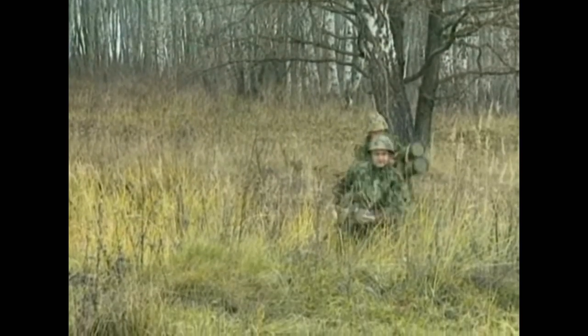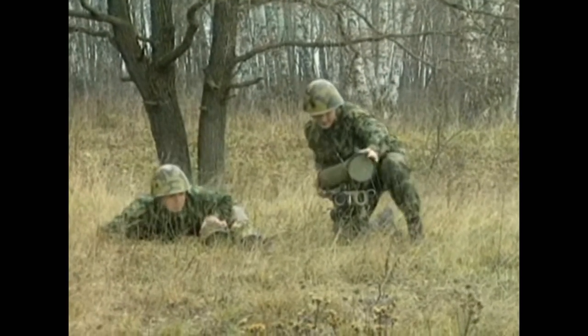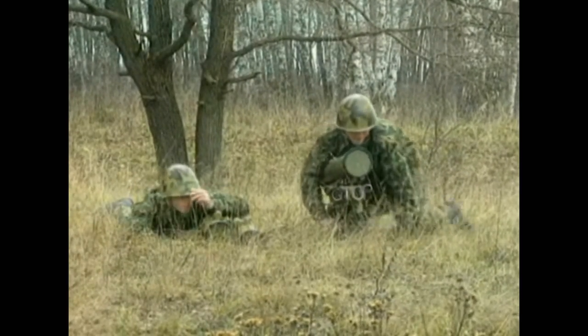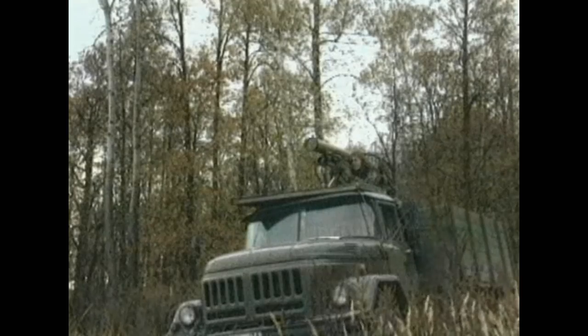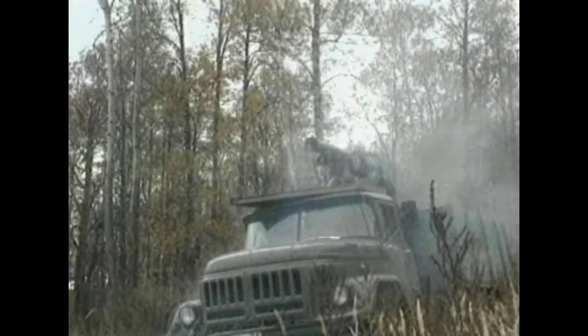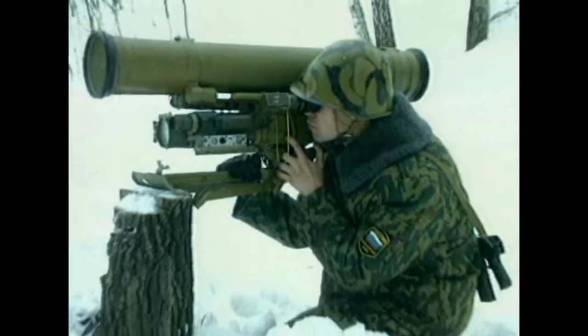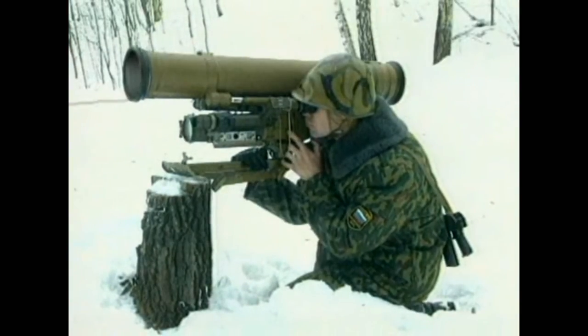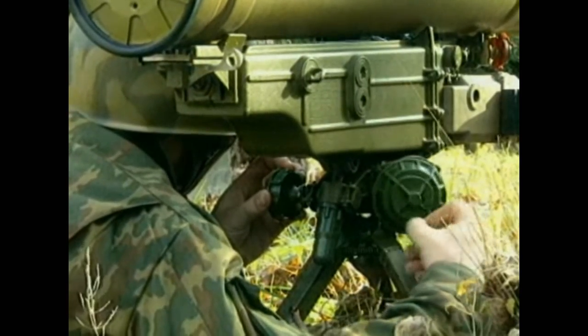It has a range of around 2 kilometers and penetrates up to 950 millimeters of armor behind explosive reactive armor packages. The missile of the Metis-1 can also be fitted with a thermobaric warhead for use against lightly armored vehicles, fortifications, and enemy troops. Basically, this missile is going to make your day really, really bad if you get punched through the side of a building or a lightly armored vehicle such as a Bradley that's not been up-armored.